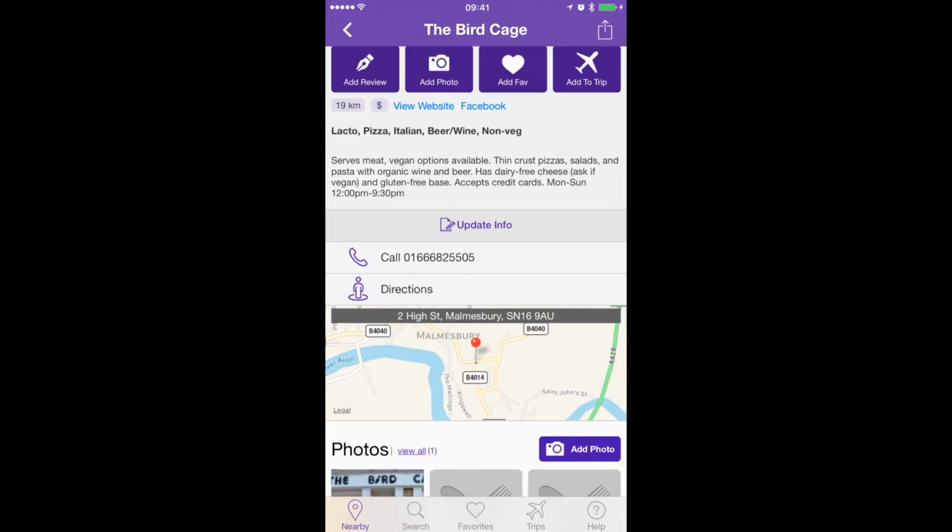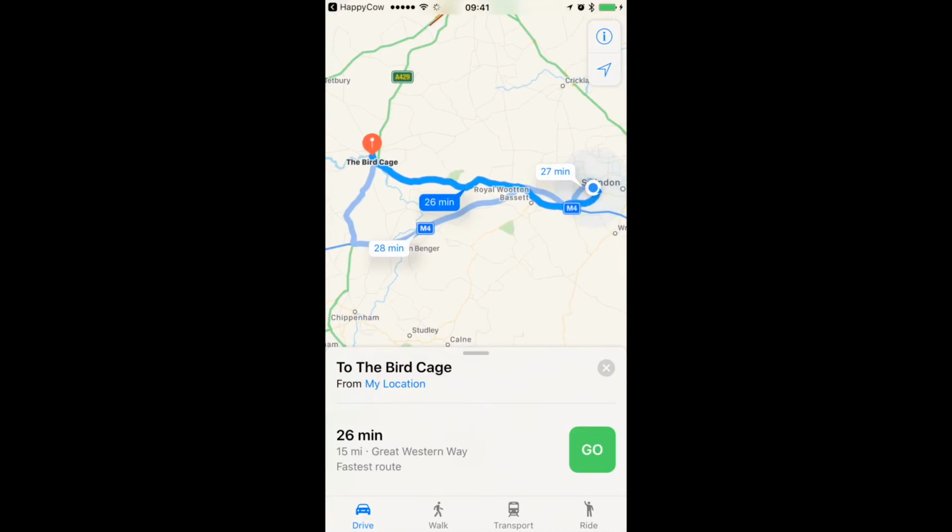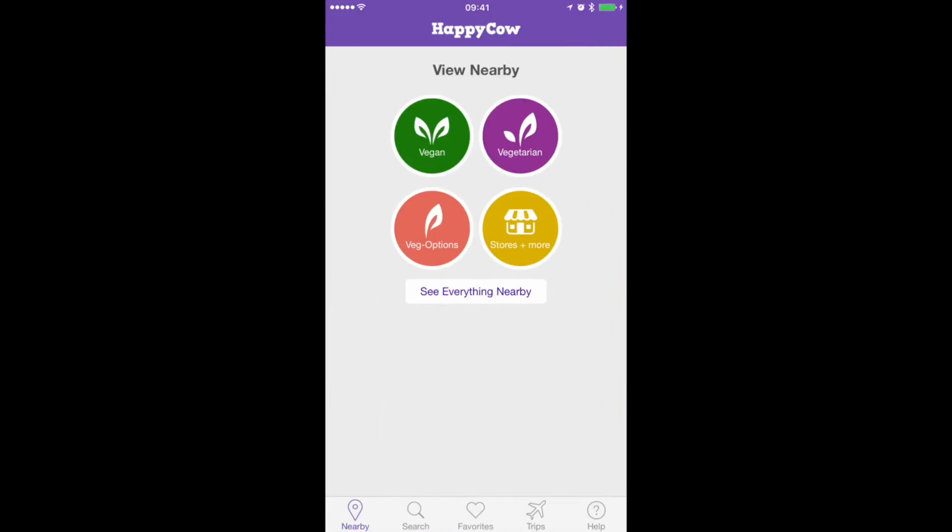I'd like to get the directions, so if I click on the map, I could go into the Maps application and it gives me the location and routes, so you can see here that it integrates well with the other applications on your smartphone. If you're planning a trip and you don't just want to search nearby, you can also search for any location that you're interested in.